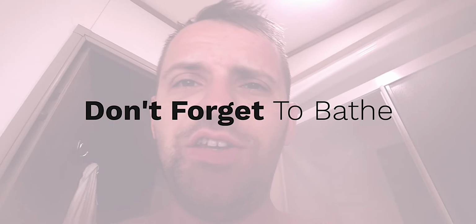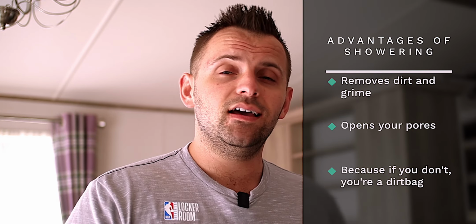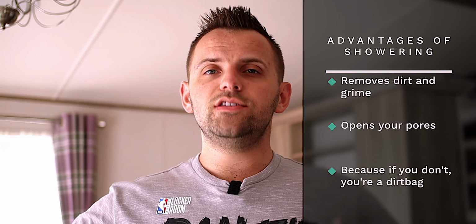Step one is to practice good hygiene. You don't want to smell like an idiot before you put on your cologne. The best cologne won't replace bad hygiene. Now that you've showered, you not only got rid of all the dirt and grime from the previous day, but your pores are open, they're ready to absorb the fragrance and allow it to perform better.